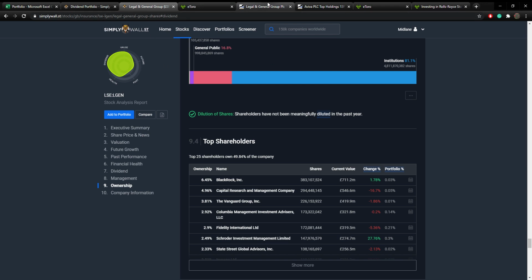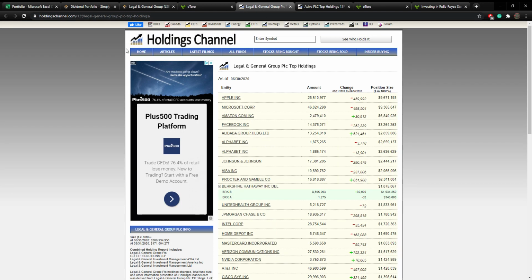One of the reasons I like Legal & General is they have such a large portfolio of investments. LGIM, which is Legal & General Investment Management, is a division within the company. This is some of their holdings here. Their largest stake is 9.6 billion in Apple, 9.3 in Microsoft, then Amazon, Facebook, Alibaba, Google, Johnson & Johnson, Visa, Procter & Gamble, and Berkshire.